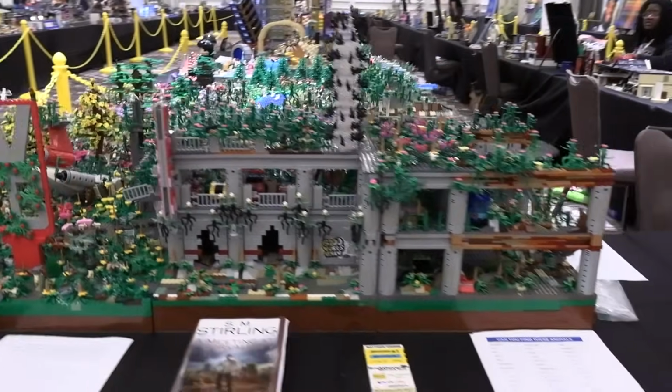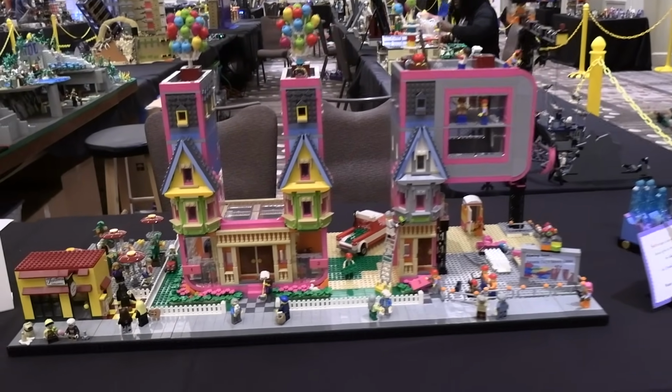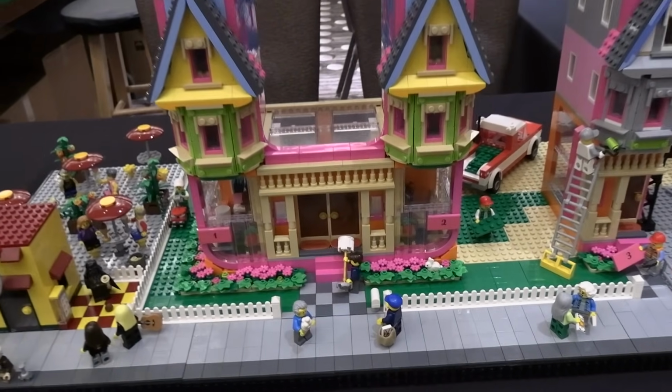And then we have Building Up. This is based on the Up movie, but also spells the word up when you look at the buildings. So fun kind of play on words and creative build.